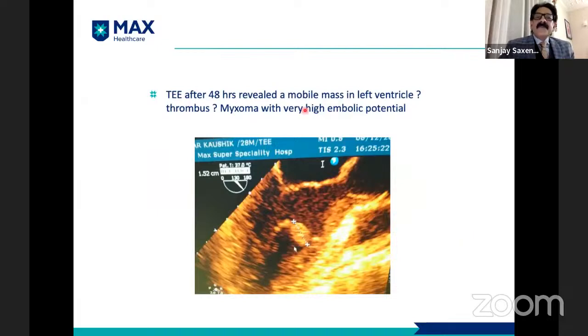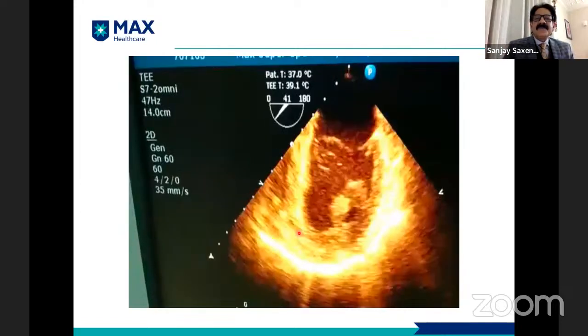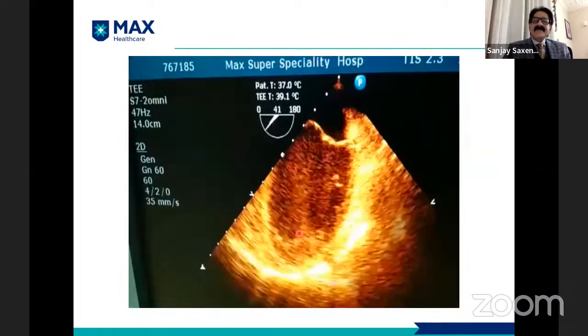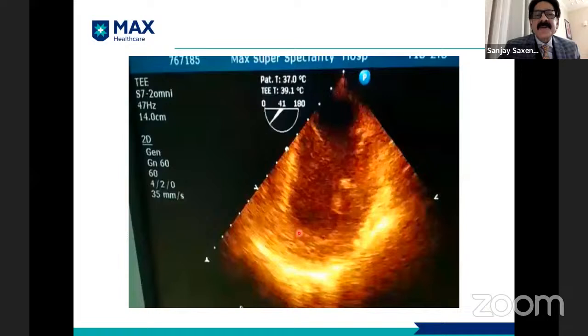TEE was performed during the course of day 7 or 8. This is what was found: a large thrombus in the left ventricle. You see that it's about to just leave the chordae tendineae and go and block the opening of the aorta, the aortic opening. So this would have been catastrophic.